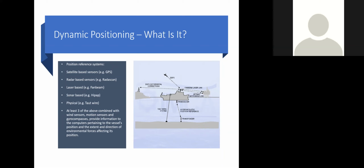Then moving on, we've got sonar-based. We can put beacons on the seabed. They can either be transponders or responders, meaning that a transponder, once it's pinged, will actually transmit a message back to the vessel, and the responder is more passive.